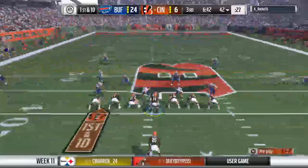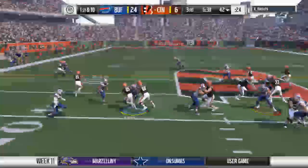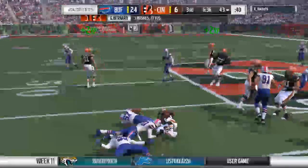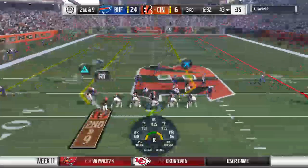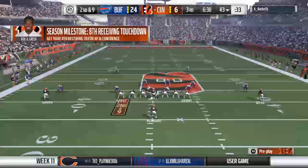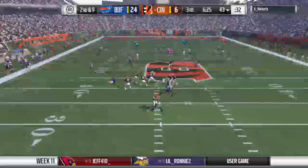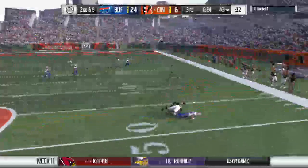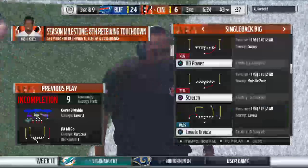Ready, wide, 20, zebra. Dalton gives to Bernard. And he is met at the line of scrimmage, and he goes down right there. Just a yard on the pickup there, and it'll bring up a 2nd and 9. And they're going to hurry back to the line now. Here's Dalton. Oh, he'll want that one back. Incomplete. He doesn't drop too many in that department.